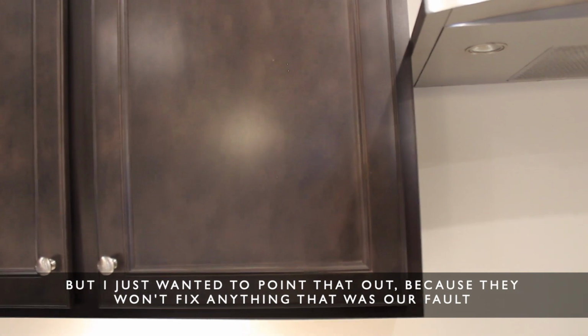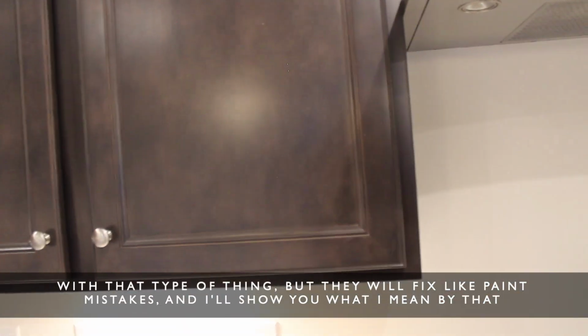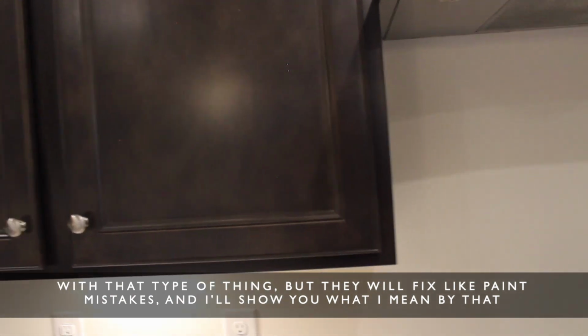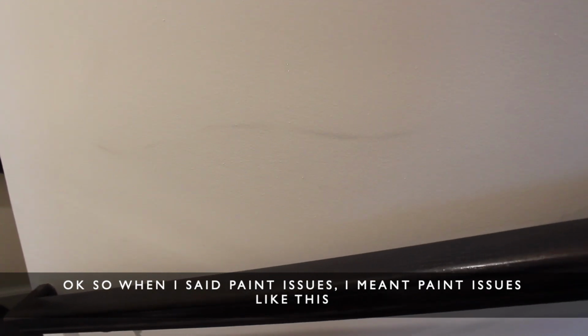They won't fix anything that's our fault with that type of thing, but they will fix paint mistakes, and I'll show you what I mean by that. Okay, so when I said they fix paint issues, I mean paint issues like this.